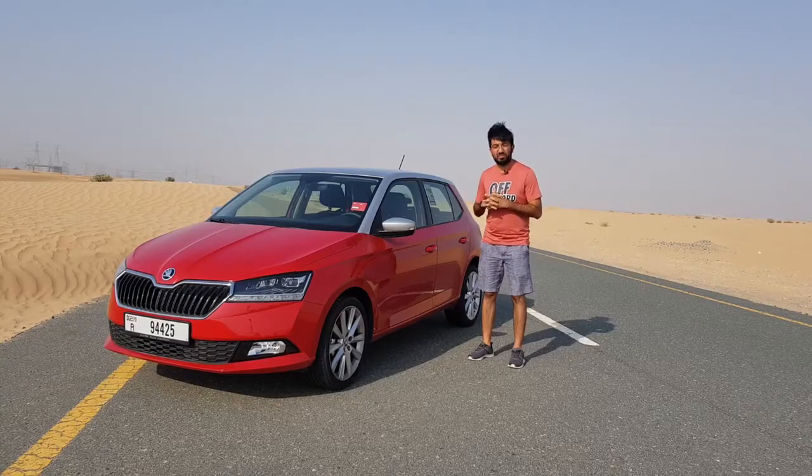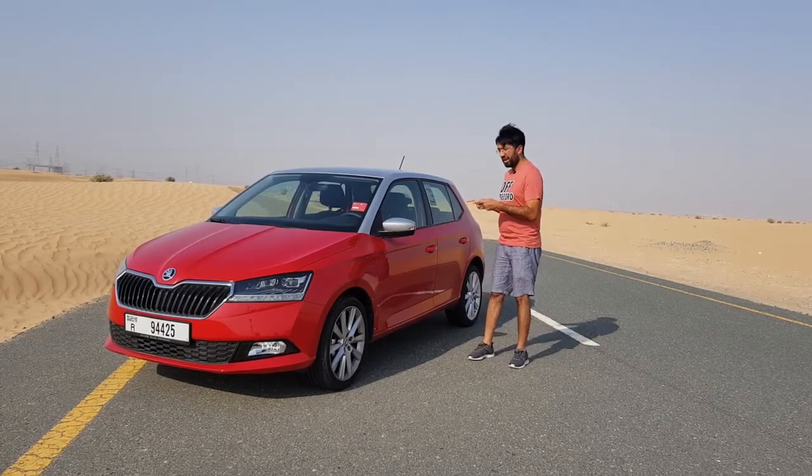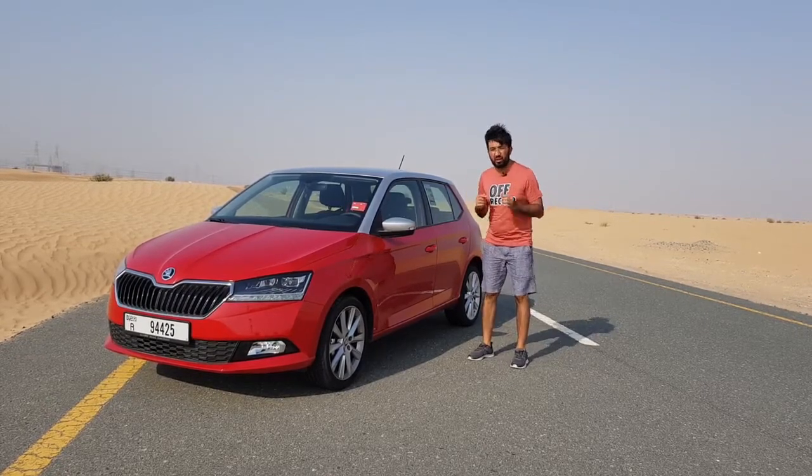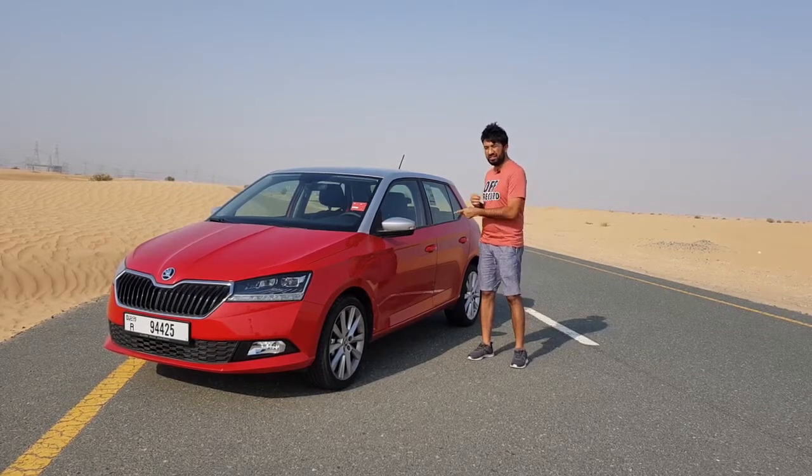Hello everyone and welcome to another video, and welcome to one of the best selling hatchbacks in Europe, which is the Skoda Fabia Style Colour Concept. So in today's video I'm going to be showing you all the interiors, the exteriors, and we'll be going on a short drive in this Skoda Fabia.